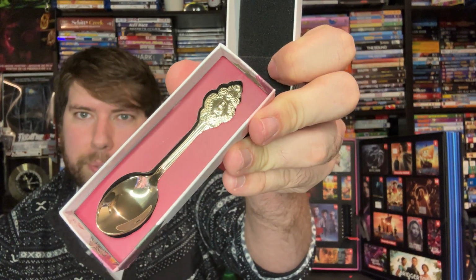It is a little teaspoon. So that's pretty cool. It is pretty weighted, so that's nice. I doubt that I will use it as an actual teaspoon, but I think that is pretty cool if you are a fan of Bridgerton.